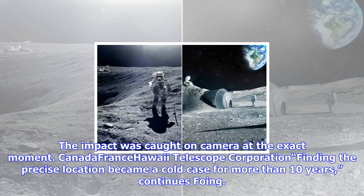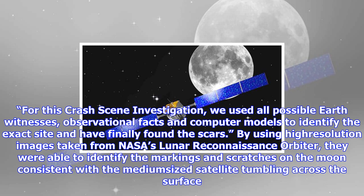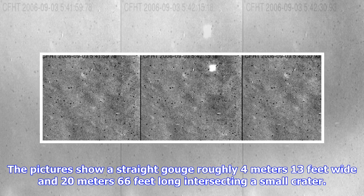By using high-resolution images taken from NASA's Lunar Reconnaissance Orbiter, they were able to identify the markings and scratches on the Moon consistent with a medium-sized satellite tumbling across the surface. The pictures show a straight gouge roughly 4 meters (13 feet) wide and 20 meters (66 feet) long intersecting a small crater. The craft gouged the surface of the Moon as it tumbled along. Photo credit: Foing et al. 2017, ESA, Arizona State University.